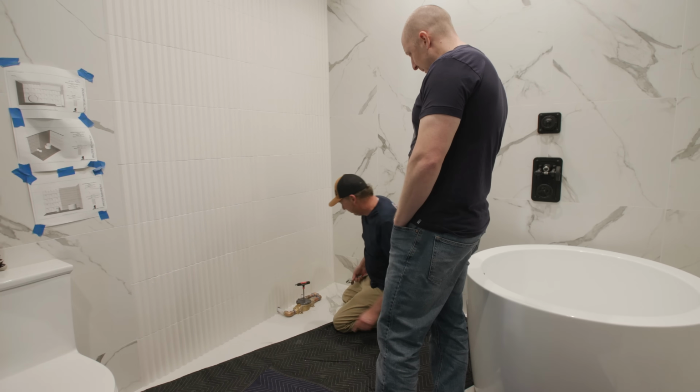Oh, this is exposed too. So cool. That is so cool. Yeah. Wow. And that's all one hunk of brass. So this turns it on, this switches between... Diverter, yep. So I can move this. Oh my gosh, this is elaborate. Look at this. Yeah, it's crazy.